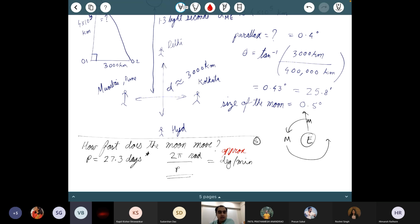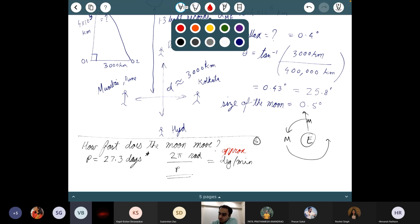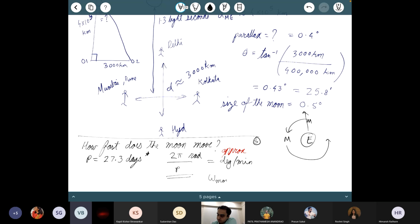So approximately the degrees per minute we can calculate. In the interest of time, for simplicity, let us actually calculate this. Can you tell me how many degrees the moon moves per minute? So 360 degrees in 27.3 days, and each day has how many minutes? 24 hours of 60 minutes each. So the omega of the moon is around 0.5 arc minute per minute. Let me check this in arc minutes. Yeah.